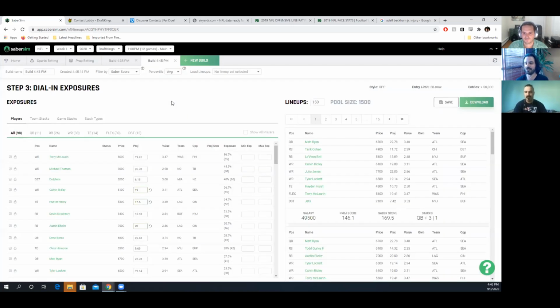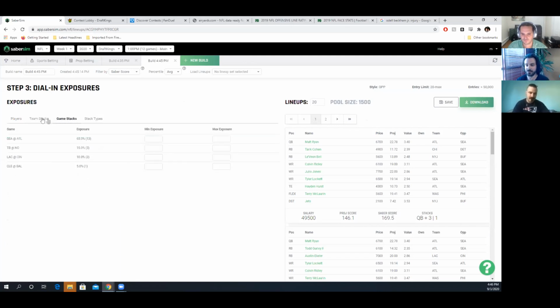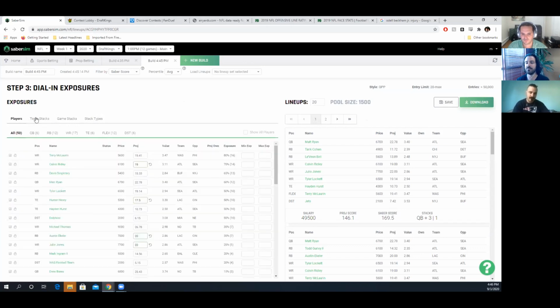And after you're done with that, we go into what I call the quality control process, right? So let's say we're making 20 lineups, so I'm going to adjust this back to 20. What we're going to do is use all the features that SaberSim has to make sure we're getting the amount of diversity we want, the amount of stack types we want, the amount of game stacks we want, and spread it around a little bit so we can lower the variance we have from week to week.